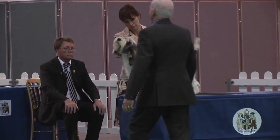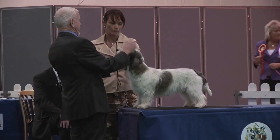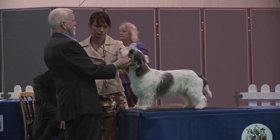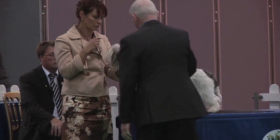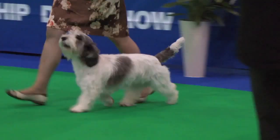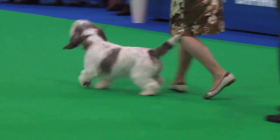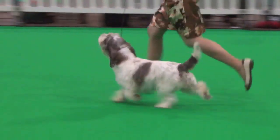The winner of the Hound Group on Friday, the Petit Basset Griffon Vendeen, exhibit number 228. The Petit Basset Griffon Vendeen.